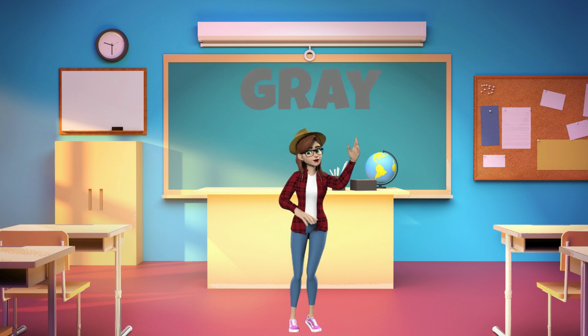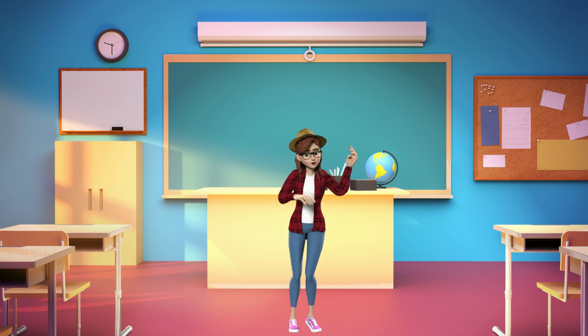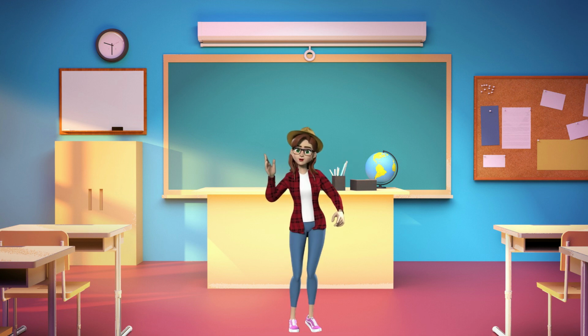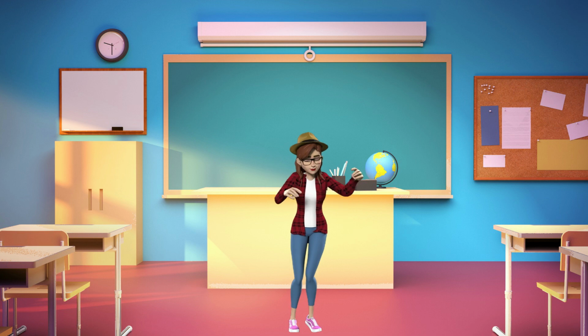The color gray and silver are really close in color. Like I said, gray is a color somewhere between black and white. It's like a mixture of the two. If you play with Play-Doh and mix two colors together, it forms a new color. Gray is just like that. If you take white and black and mix it, it will turn to gray.